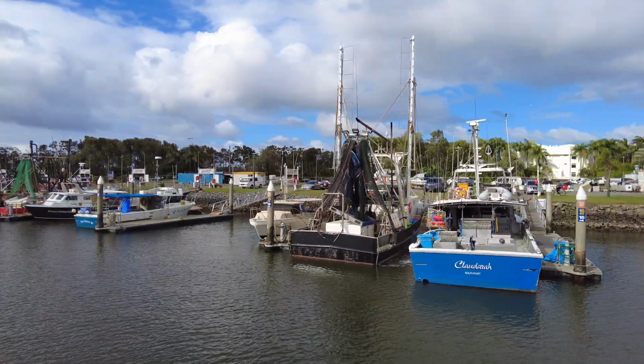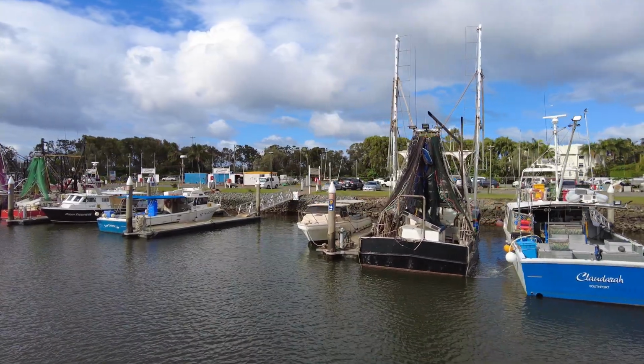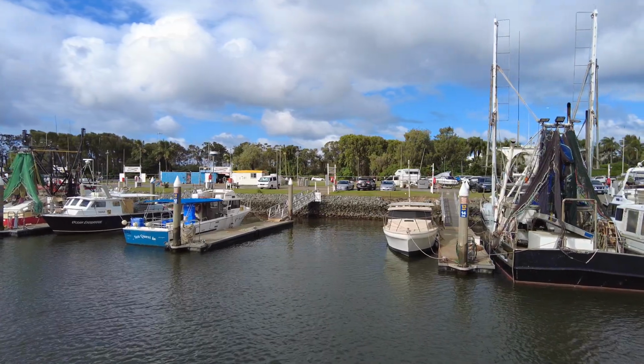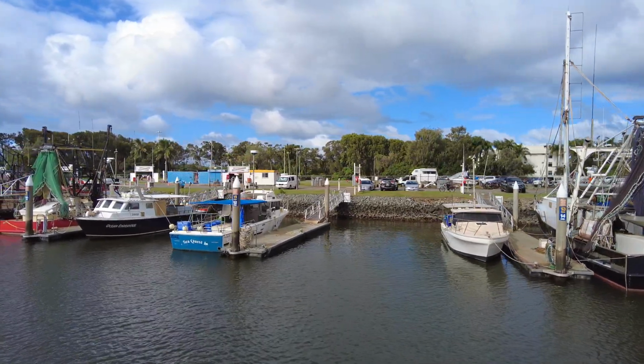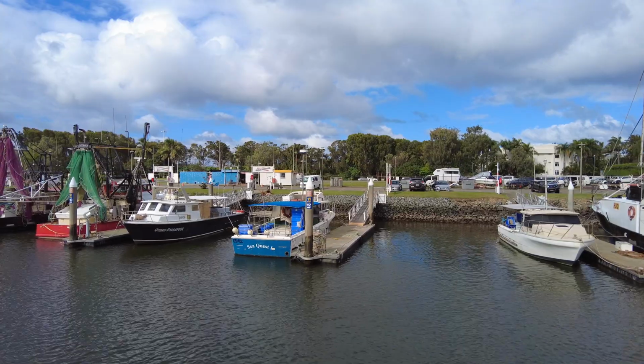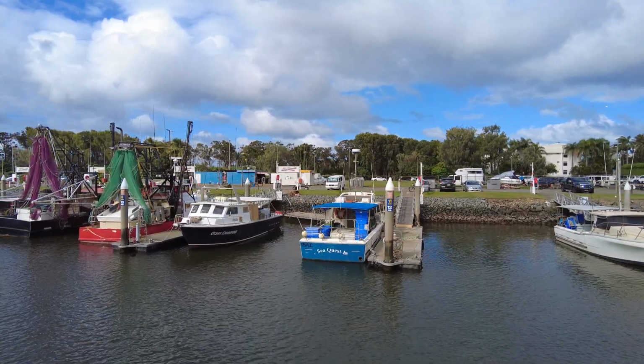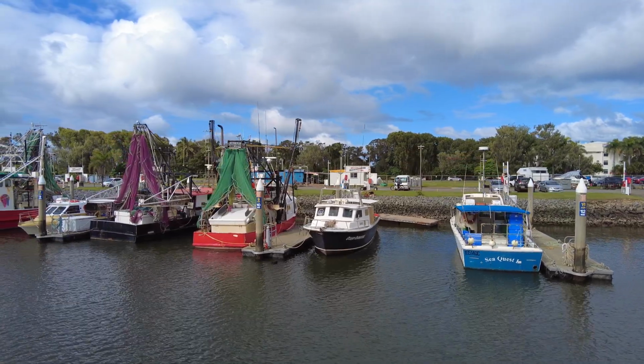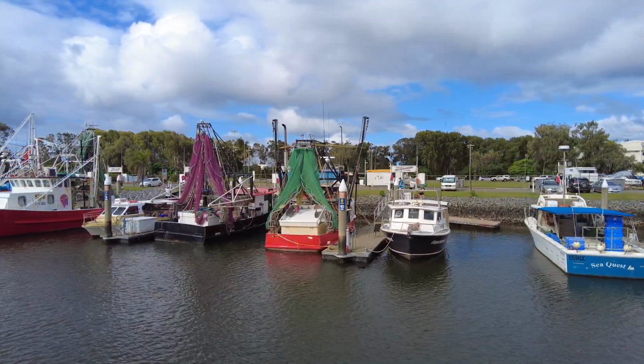If you do like fresh seafood, you've got all the trawlers lined up over on the right here. Now, I highly recommend you buy directly off the boats. They go out fishing most nights, and whatever they catch, they sell the next day. It's super fresh, super tasty. To get there, just drive down Seaworld Drive on the Southport Spit. There's only one road. Go up to the first roundabout just past the Versace Resort. You'll see all the signs out the front of who's got what for sale.